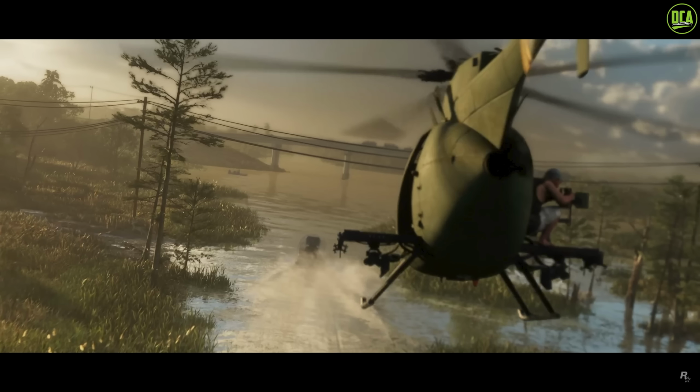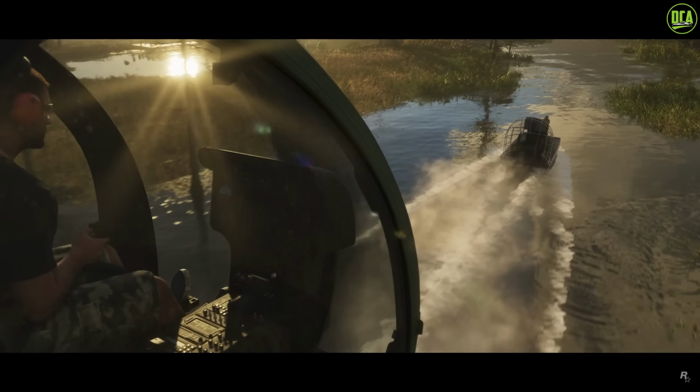We then get a Buzzard helicopter flying over the Everglades, which we now know is called the Grass Rivers. And just look at the detail of the instruments in this heli, the airboat it's chasing, and the water effects behind it as well. Just incredible.